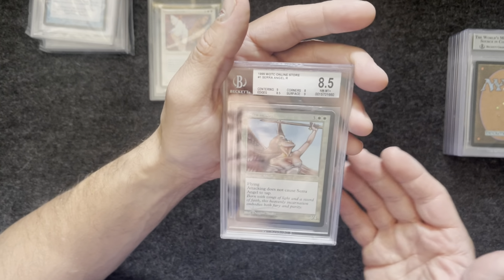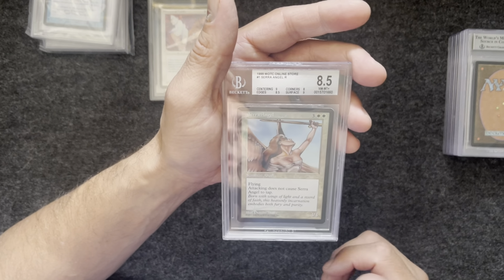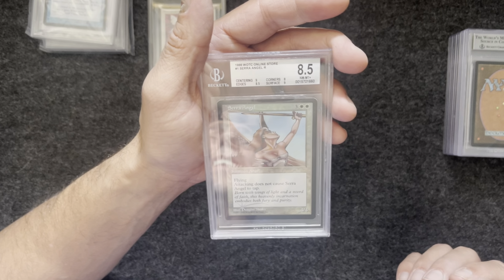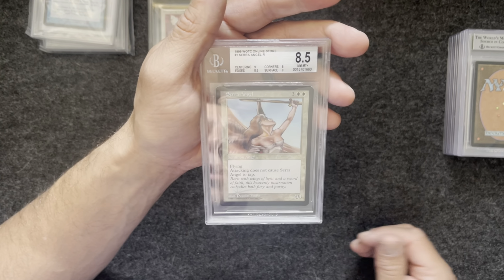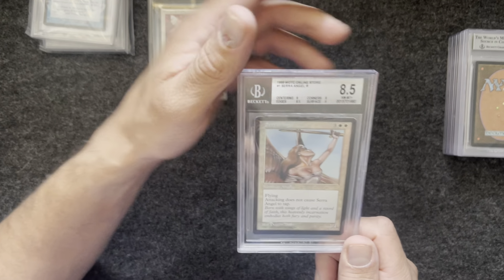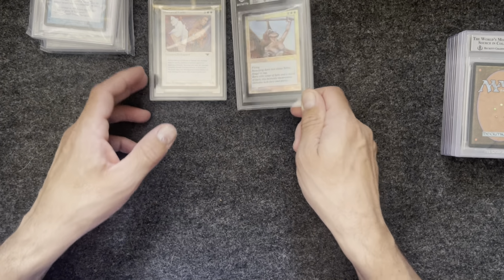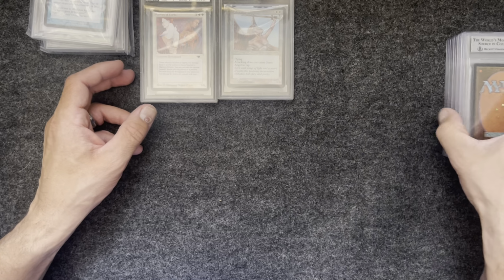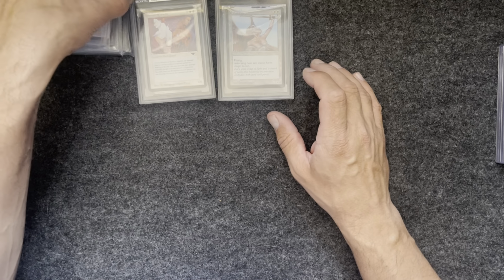I mean, and it's a mint card. These are really hard to find. If you look at the population on these, I just think there aren't any 9.5s. There might be one or something, but generally the entire population of this card is 8.5 and 9. So it's a cool card. It's obviously awesome. It's the original Sarah Angel artwork in old border foil, which is really cool.